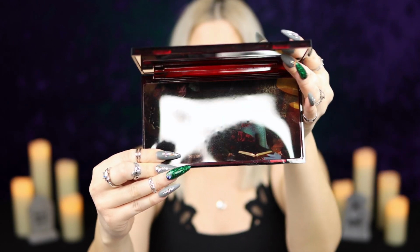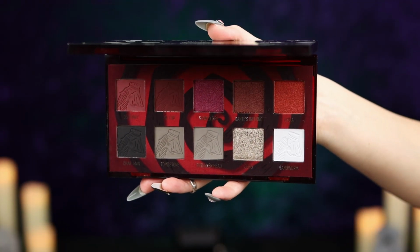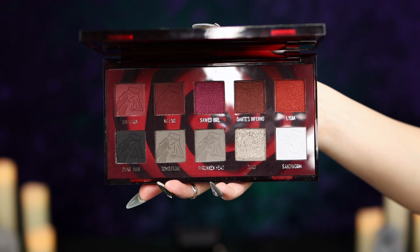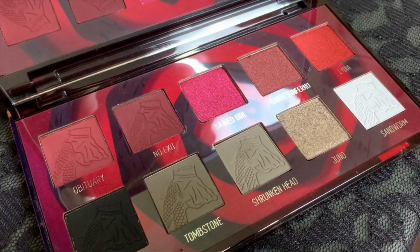All right, so there's this little sleeve in here, which is super cool. That's like one of the little scenes from the movie in there. Oh my goodness, how stunning. This gorgeous maroon tone palette with the grays in there. Wow, and then the little imprints. So, so pretty. And these pans are massive. Wow, they are so, so big.